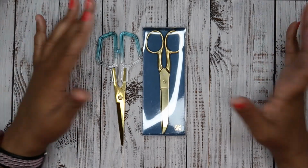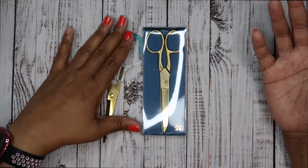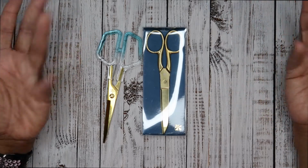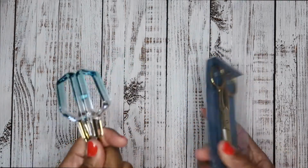So yeah, I usually pay in a range of about $10 for a pair of scissors, and I think the most expensive pair of scissors I bought were $15, and that's because you're supposed to keep the glue off of them, so that's the only reason why I bought them. So yeah, these are going to be $20 and these are going to be $22 on the website.